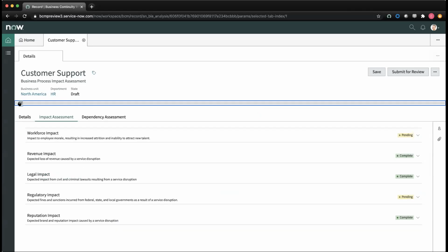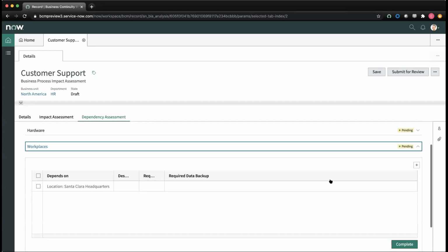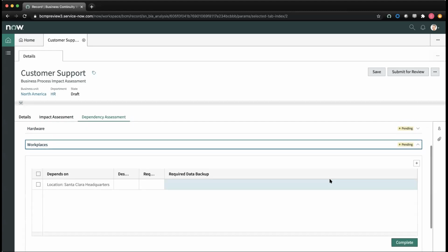The third key area within the BIA is understanding our dependencies. So the dependencies are really showing what applications, what infrastructure items, what services or vendors this process depends upon. So dependencies can be added by the users assigned to the BIA, and they're able to go into any one of these dependency types, for example, workplace, and search for and assign a particular record here.